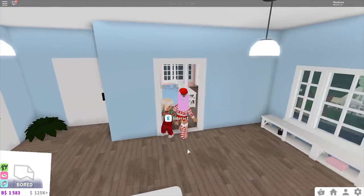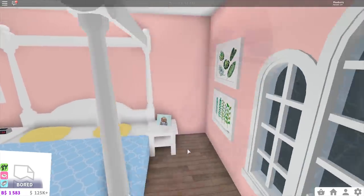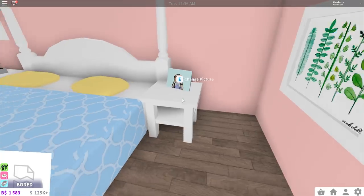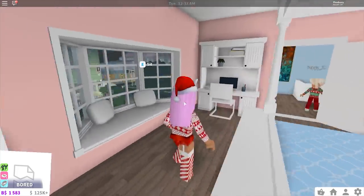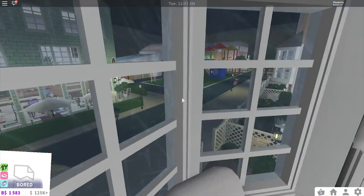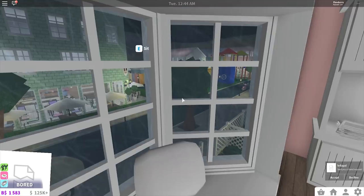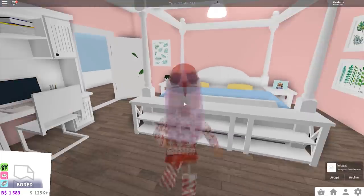Oh, Poppy's in my room. You wanna show them my room? This is my bedroom. Look, I even have a little picture of Poppy right there. So cute. I think my bedroom's so cute. And the best part is that you can be nosy at the neighbors. Look, we have a perfect view of the street. I can see everything that is going on. That's the best part about living at this town, actually.